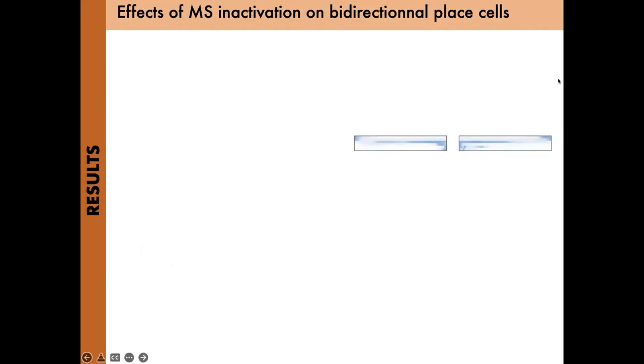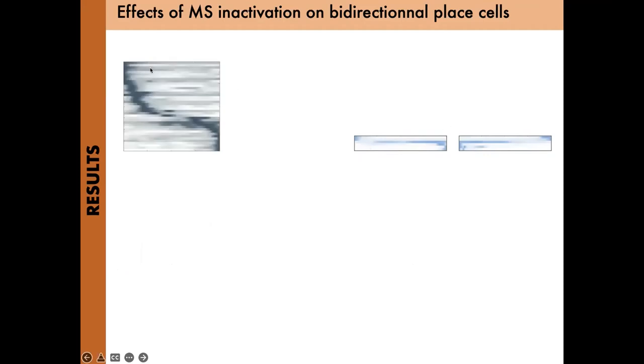Okay, so next, another thing that we were interested to quantify is that here you have the bidirectional cells that remain, so the sixth one. And they are a bit different from this one. This is before the medial septum inactivation. We have some distance coding in the middle of the track. But we lose almost completely the bidirectional cells that are coding in the middle of the track.